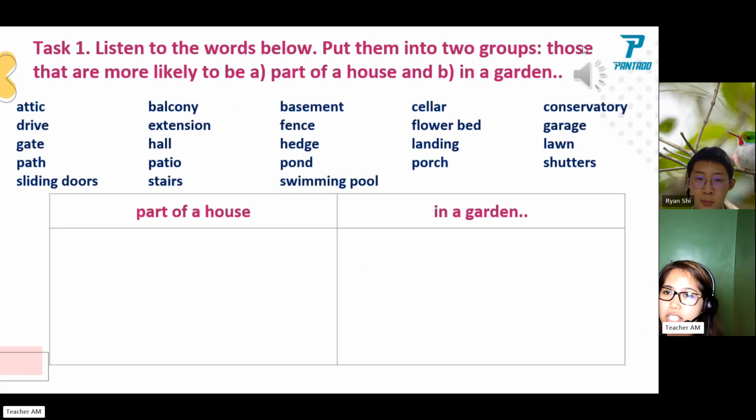Okay, so now let's continue. So in here, this is where we ended last Saturday. So you're going to classify all of the words below into part of a house or in a garden. So let's start with the attic. What is attic? Is it a part of a house or in a garden?